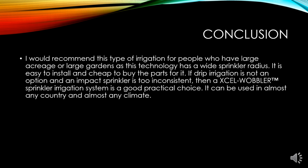If drip irrigation is not an option and an impact sprinkler is too inconsistent, then an XL Wobbler sprinkler irrigation system is a good, practical choice. It can be used in almost any country and almost any climate.